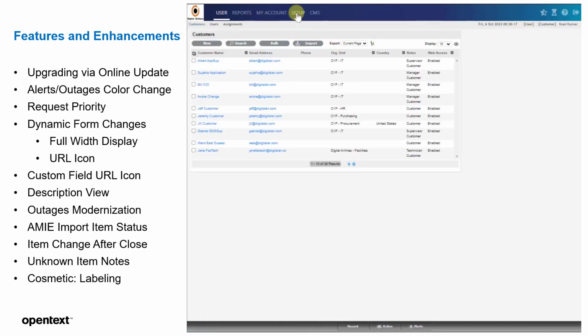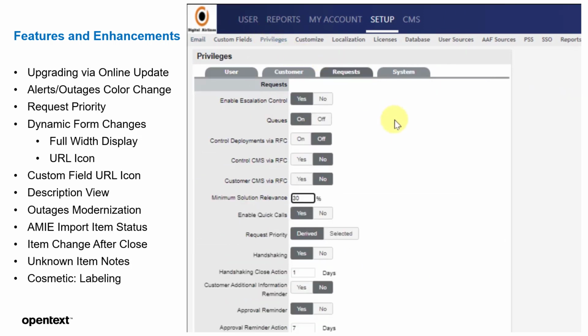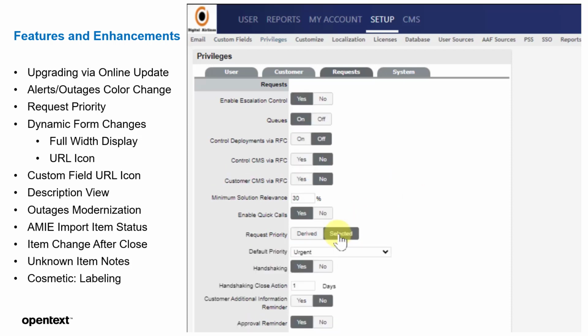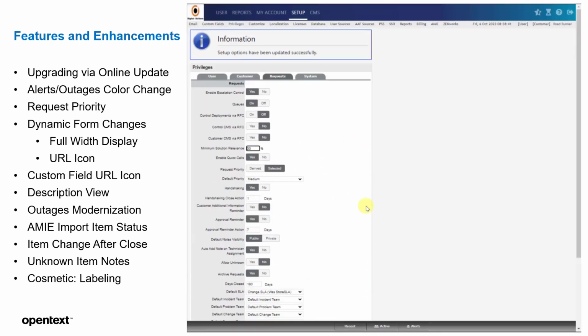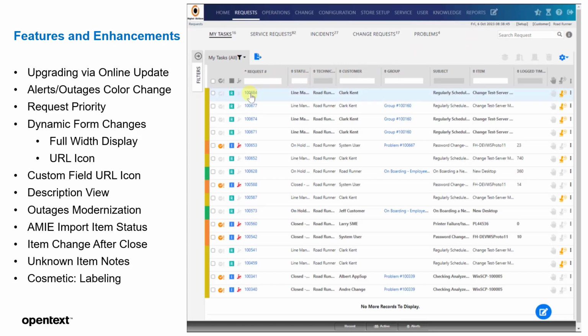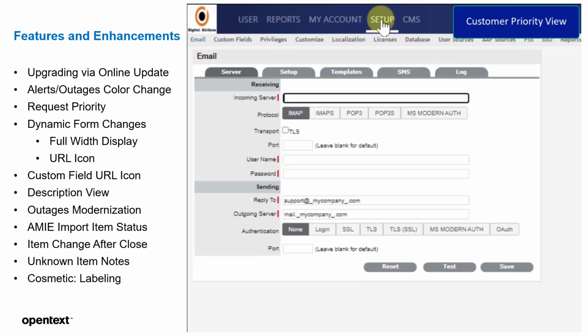Now we're going to check the request priority. Here we're going to set up some privileges for request priority. If we go to the Requests tab, we can see the request priority is derived. We're going to change this to selected so that we can manually set our setting for request priority. We set a default, so if nothing is set, it'll be a default of medium at this point. Then if we go to our technician portal, we can open up any one of these and we can see that the priority is changeable now. We can modify this priority as needed depending on the use case for this customer.